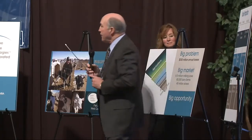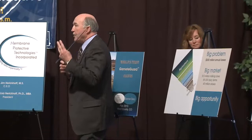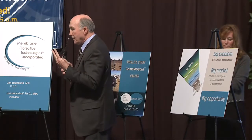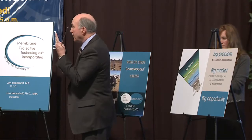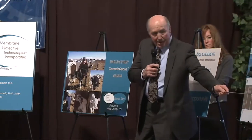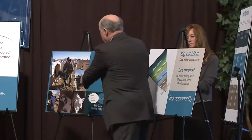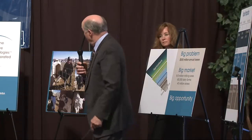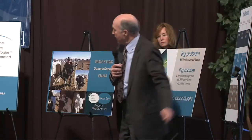Now, the thing about it is, if this farmer reduces the number of heat cycles, the number of times it takes for his cows to get pregnant from 3, let's say, to 2, he saves $120. Now, in a farm of 200 cows, like the dairy where we did the small breeding trial, it starts to amount to real money, okay?